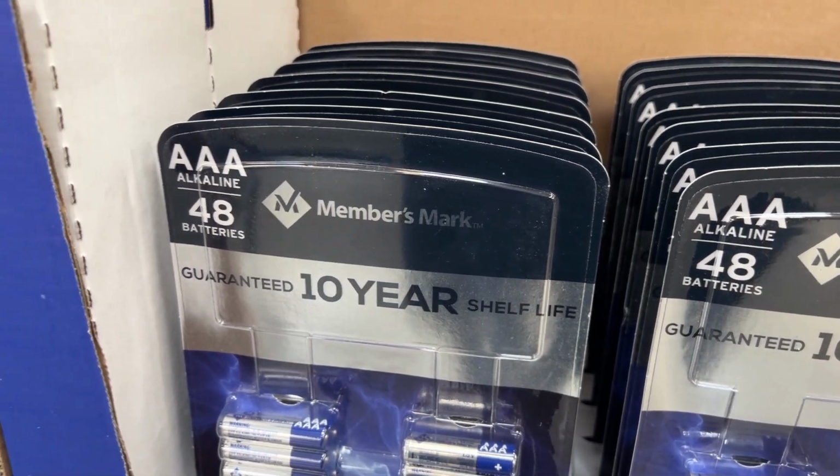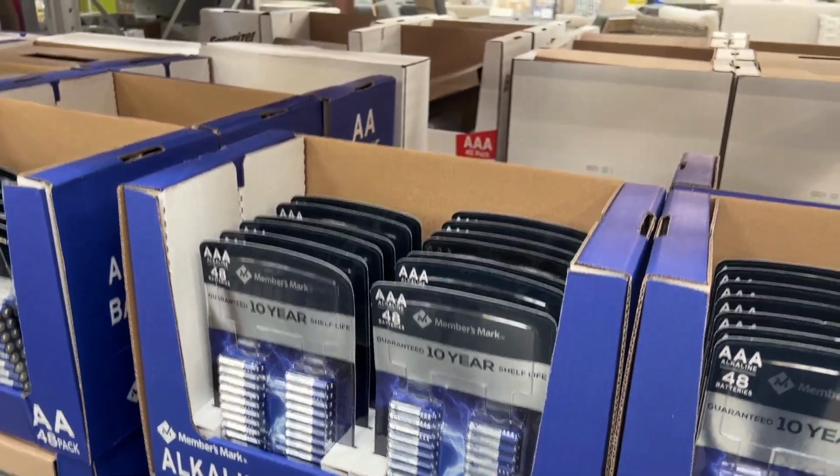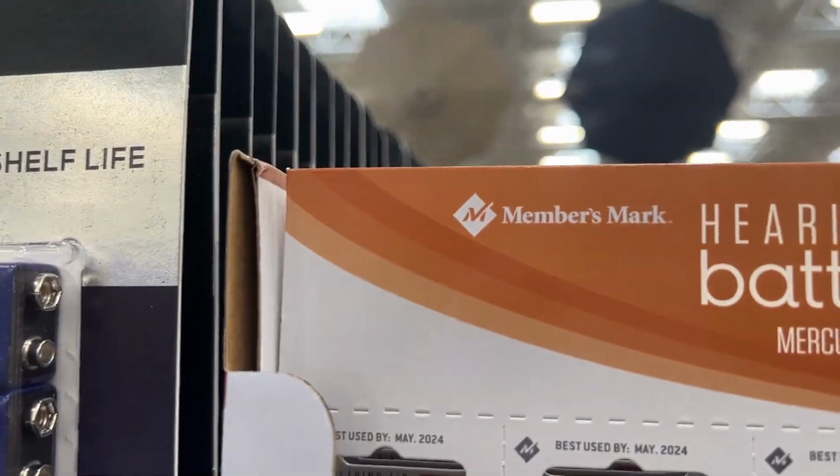Also in electronics, when I saw the Member's Mark brand, I was like, oh okay, this is their Kirkland. They had it throughout, and it did come up, so definitely don't skip scanning it because it's their own brand. Same as Kirkland at Costco, it does come up. So I was scanning those things.